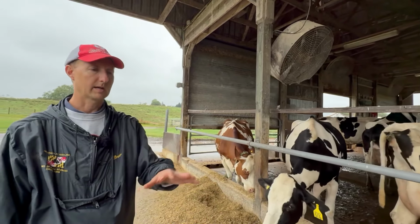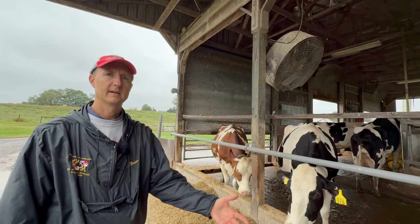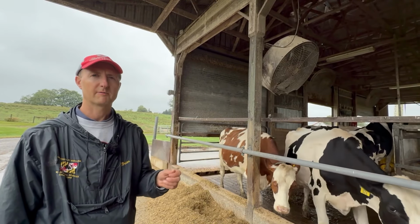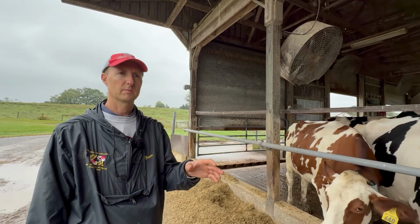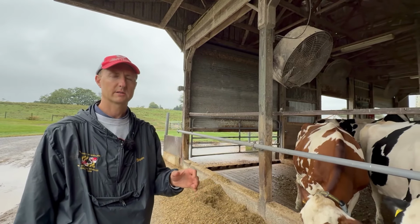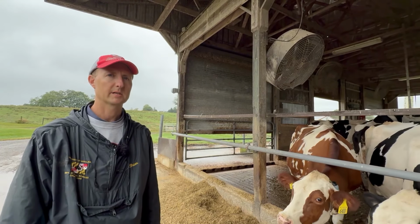And so we're constantly watching that, watching the feed intake, running dry matter samples as we store all our forages in trenches. So there's times where the moisture content might change a little bit, and so we're always running dry matters to see if any slight adjustments need to be made in the ration.